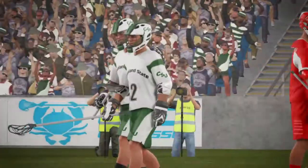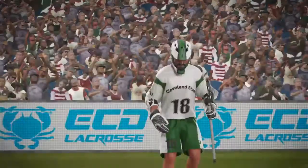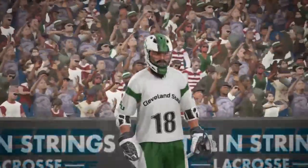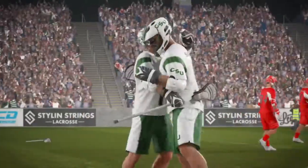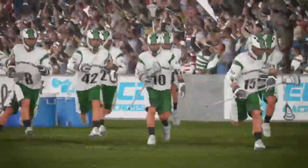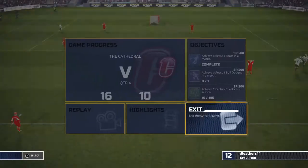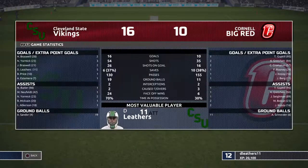It wasn't pretty, you know. It didn't even necessarily feel like we should have beat them by 6 goals. But we did do enough to get the victory, so there's some good to be taken out of that.